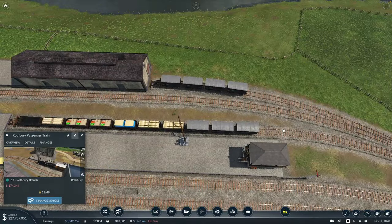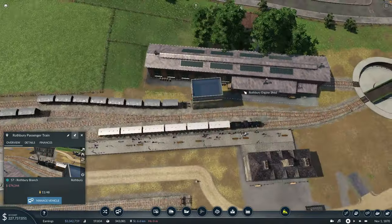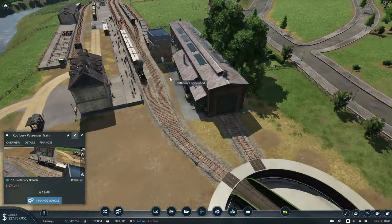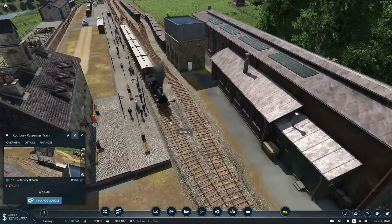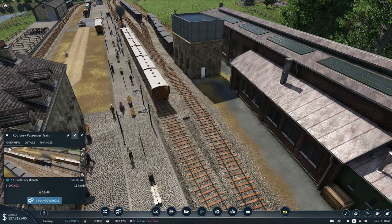You changed this around too. Just tidied this up so it looked a little bit better, and moved this from about here up to there. And there you go. Can we go again? Let's hit the go button. How many we got for the return journey? 18. Well, that's all right.